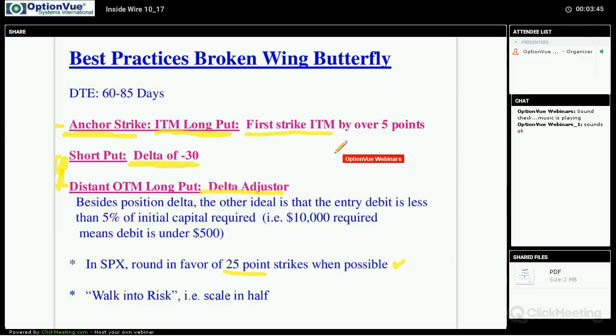Prior to this, we were setting up these last two and using the adder in the money as our delta adjuster. And you know what? That just ended up not working out as well in terms of consistency and having a consistent upside adjustment level. Just didn't work.